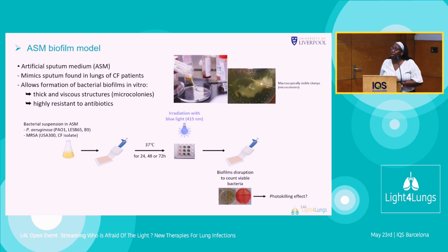So in Liverpool, we have developed a very good model to mimic the sputum in cystic fibrosis patients. This is an artificial sputum medium model, which uses artificial sputum medium to mimic the sputum that we can find in cystic fibrosis patients. And when this medium is inoculated with bacteria, the bacteria can form very thick and sticky mucus, as we can see here, because they form microcolonies. And these biofilms are highly resistant to antibiotics.